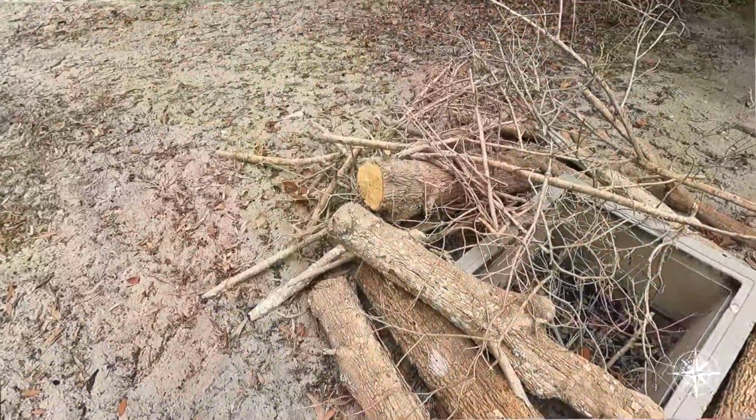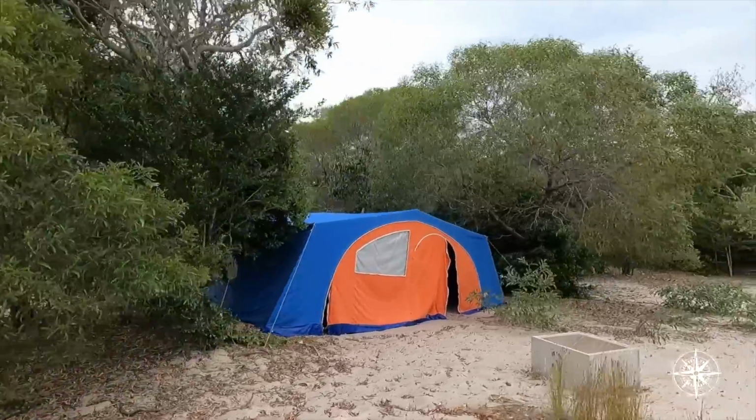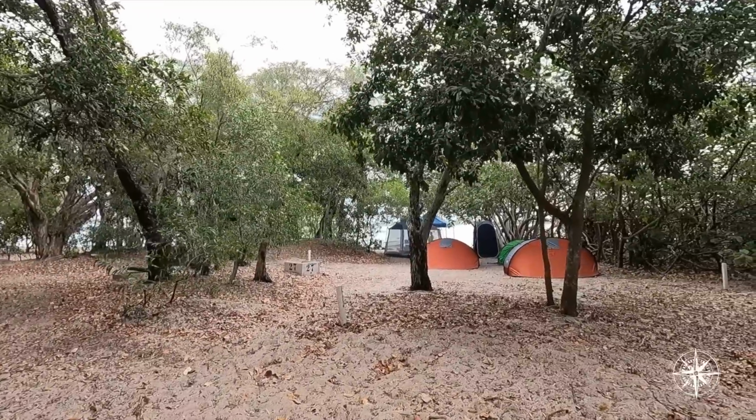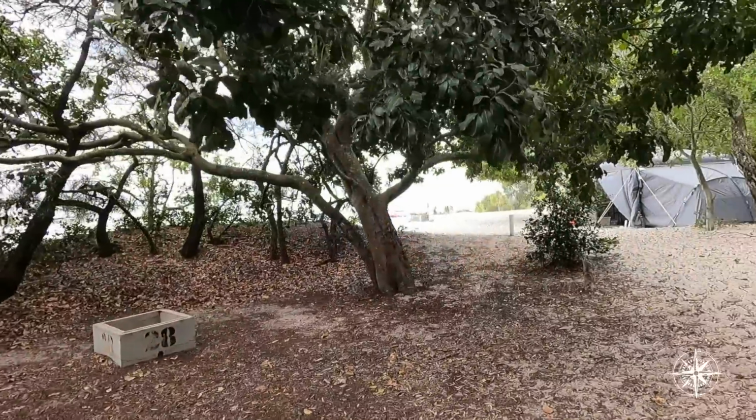The other real highlight is that every site has its own fire pit. Yes. Now, we're currently in a fire ban, so unfortunately we didn't get to enjoy this, but I think that would be one of the best parts of camping in this environment, having that sundowner and watching that sunset over the Broadwater, just amazing.